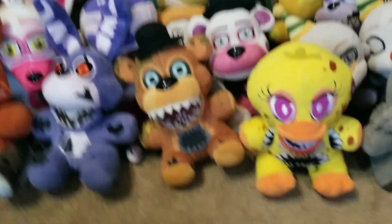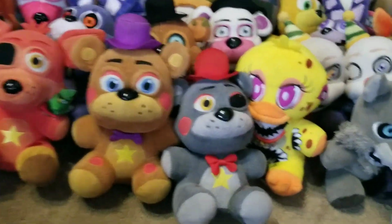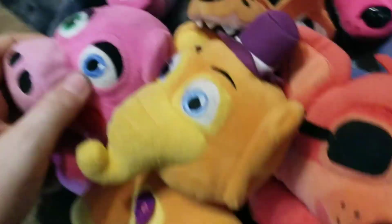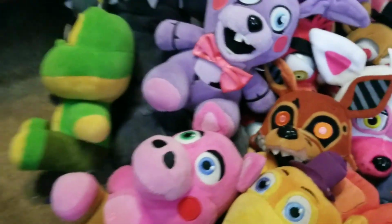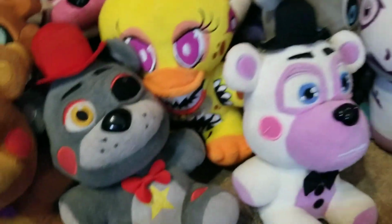Now, the pieces of the little plushies. We got Rockstar Freddy, Rockstar Foxy, we got Lefty, Oval Elephant, Pig Patch, Happy Frog, Walmart exclusive, and Mr. Hippo. This is also a Walmart exclusive. And we got Helpy, Elship, and Gang Cadet, Hot Topic exclusive, and Security Bullet, Hot Topic exclusive.